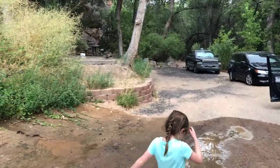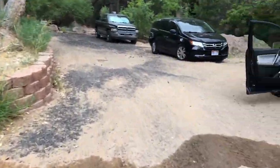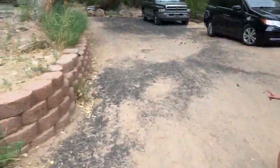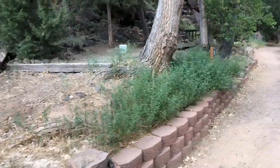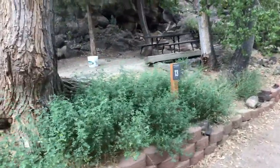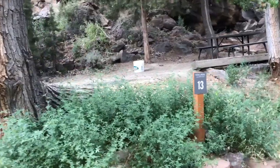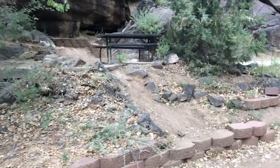13 through 26. So this side right here, this is a campsite, and the cars park here. So it's not super private. And this is one up here. 13. Yeah, this is 13. And there's a bunch of lizards, so beware. So 13, it's right up here on the side where all the parking is, and pretty small. They're up there against the rock though, and this was 14.